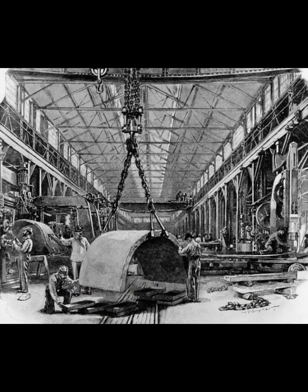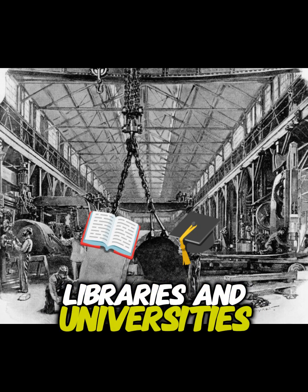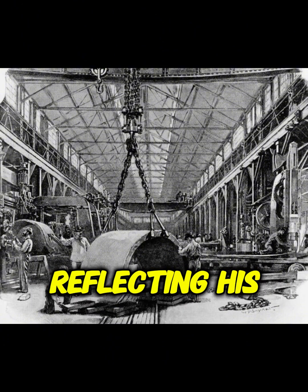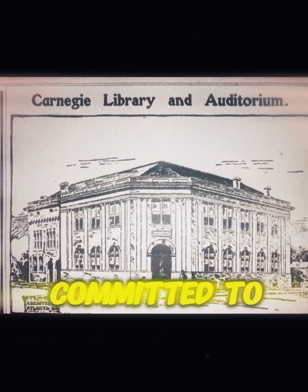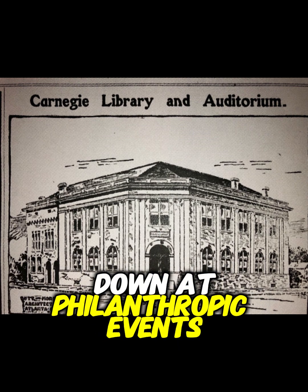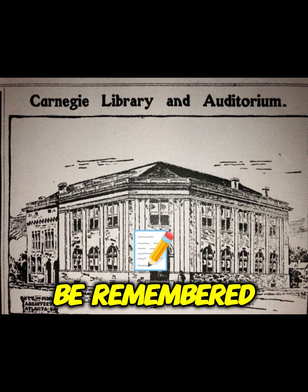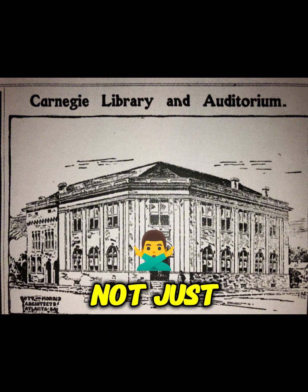his success. At the dedications of libraries and universities, Carnegie dressed in lighter suits, reflecting his transformation into a public figure committed to giving back. His choice to dress down at philanthropic events was purposeful, as he wanted to be remembered for his contributions to society, not just his wealth.